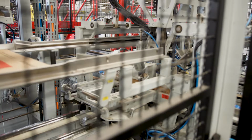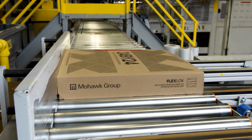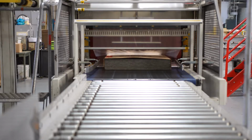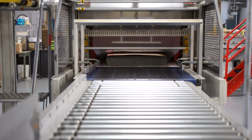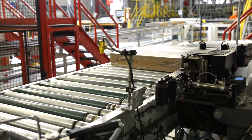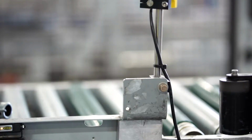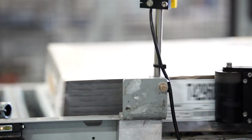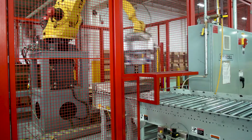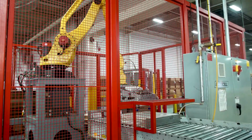Mohawk ships over 19 million square yards of carpet tiles all over the world, so the packaging needs to be secure and executed in a highly efficient manner with perfect consistency, tile after tile, box after box, and pallet after pallet. Once packed, a robotic arm stacks them onto a pallet, where they are transported to the warehouse ready to be shipped.